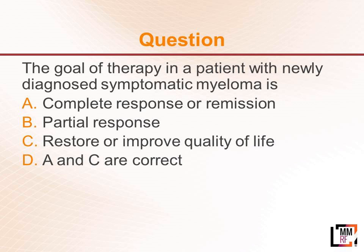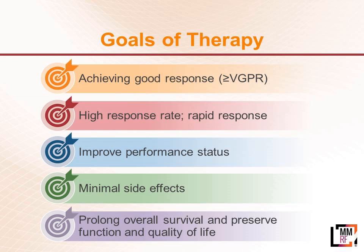All right. So the answer is A and C, absolutely, which is making sure that we get the best response possible, but also making sure that your quality of life, that your care is not just for the disease, but for your whole person and for your whole physical activity too. So let's go through what are the goals of therapy that we think of as physicians and trying to make sure that we put it together with you.